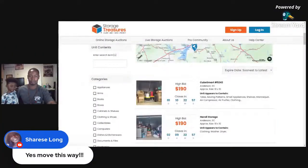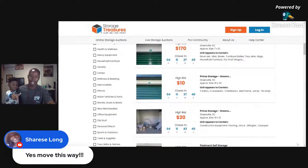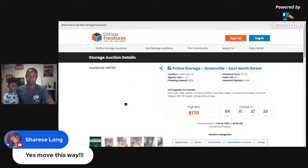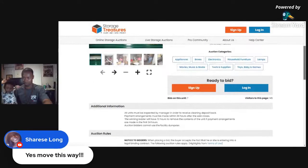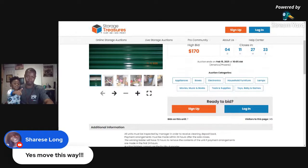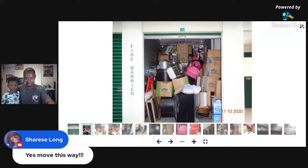Let's see what else we got going on over there. How do they have the units closed? I want that one. Two sofas, two love seats, mattress, bed frames, furniture, toy plush. I hear you. I want to buy that storage now. This storage is far away.